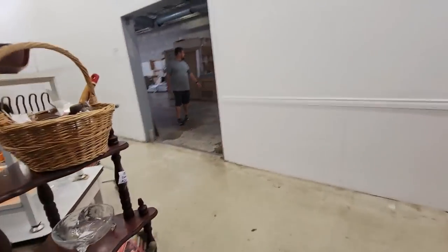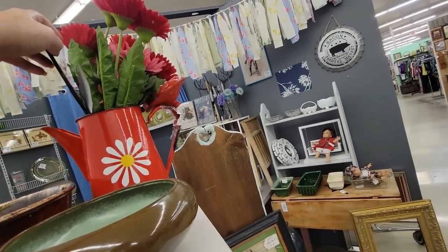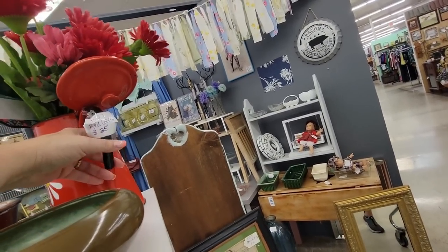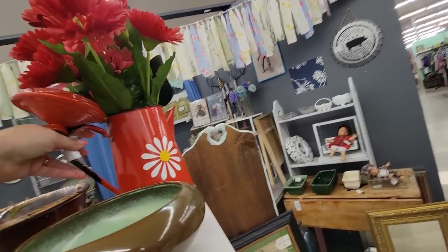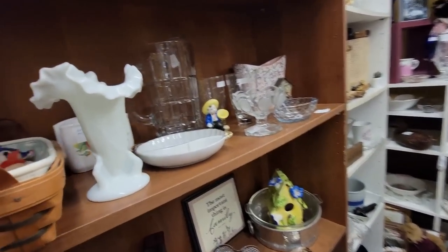Pouty little babies. This is a pretty enamel. Oh, there's a Kay Cat head in there. Enamel pot with a flower on it. That's really nice. $25. All right, gonna check out the things that are in this booth.